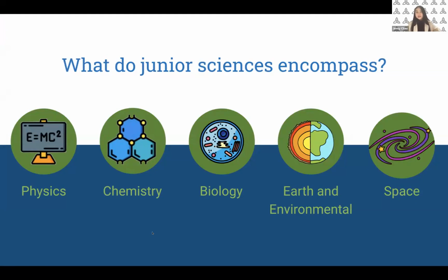With our junior science courses, it's a little bit different in that when you enter the course or have a science class, it's not immediately distinguished between, okay, physics, chemistry, and biology. You have sort of a meshwork of different focuses that you will go through throughout the terms, and that allows you a broader understanding of science and how that's relevant to the classes that you'll pick later on in your senior school.